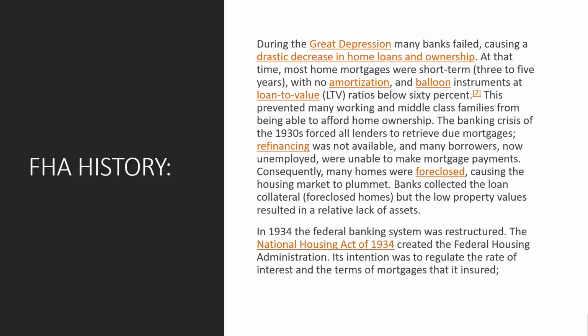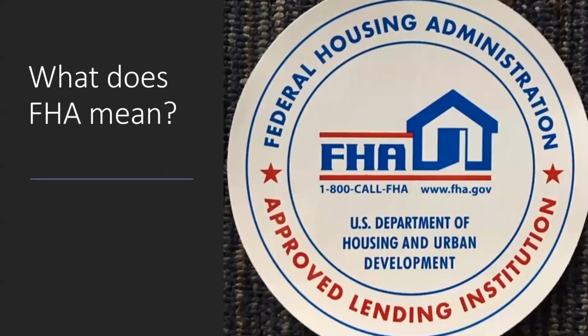The National Housing Act of 1934 created the FHA, Federal Housing Administration. Its intention was to regulate the rate of interest and the terms of mortgages that it insured. The key element to that statement is "it insured." FHA is not a lender. It's basically an insurance company, okay?